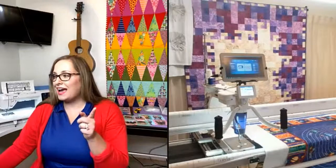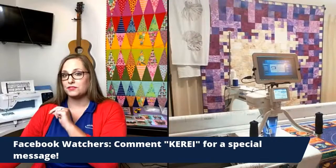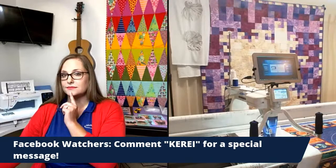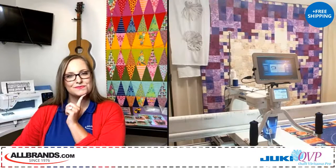Okay, so to recap, the one that we just talked about was the Sayaka. Can you recap the difference between the Kirei and the Sayaka machine? What do they lose when they get the Kirei? Actually, they're almost identical machines, but you get some extra accessories in the Sayaka that you do not get in the Kirei. One of those accessories is an ankle adapter that allows you to expand to use other feet with the machine that don't come with it. We have a great assortment of feet that come with the machine, but sometimes you want an odd foot or a specialty foot that didn't come with the machine. That's nice. I like that.